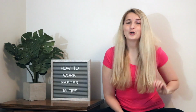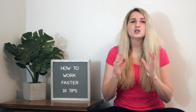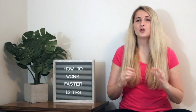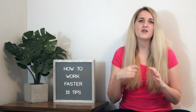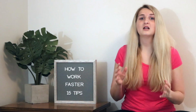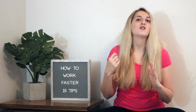My third tip for you would be to polish first on patients that come in and are just covered in plaque buildup. You can just see that it's just caked on there. The reason why I would say to do this is because if you don't, you are going to spend so much time endlessly scaling off all that plaque buildup, looking for any tartar or stain underneath. But if you just polish it off first, then you can clearly see things a lot better and you're not going through and having to scale constantly loads and loads of plaque buildup off.